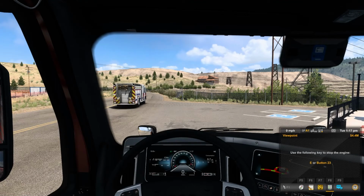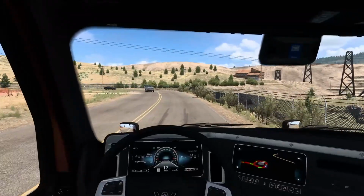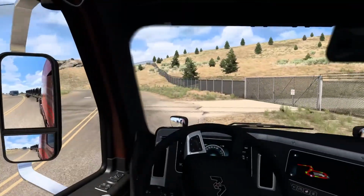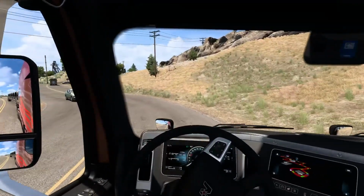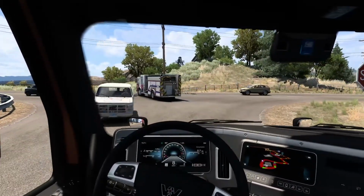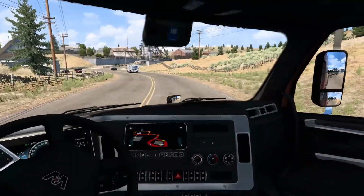Let's get this load delivered now. We got probably about another 60 miles. Not a ton of miles left, but obviously going through the city adds to the time. So hopefully we'll get there fairly quick. Oh boy, trailer got a little tight there coming around. Got into that other lane. There we go. Slow down, baby. Don't need to rear end anybody. I mean, we already ran that stop sign pretty good.